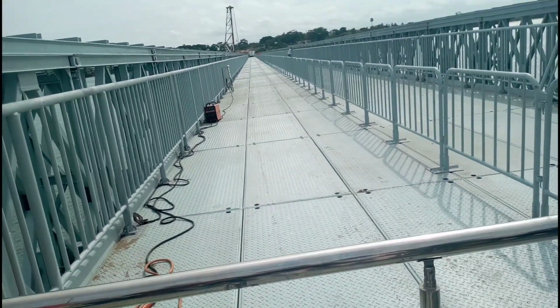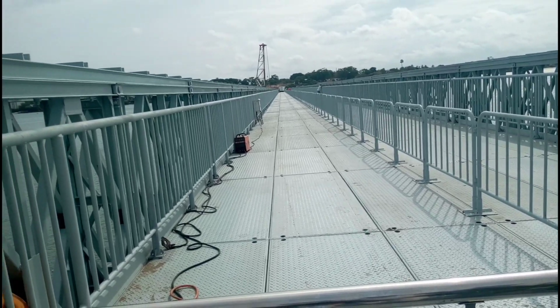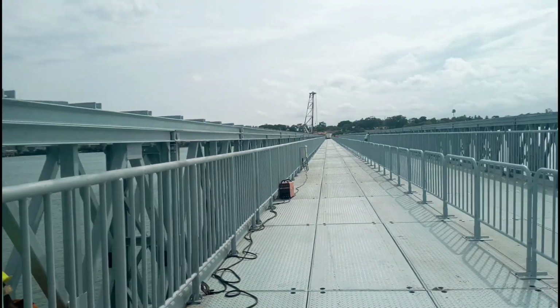We are waiting for this place to open up for the ship, and then we'll be able to proceed and cross.